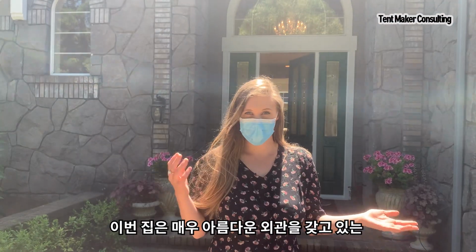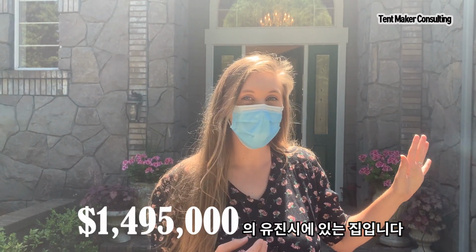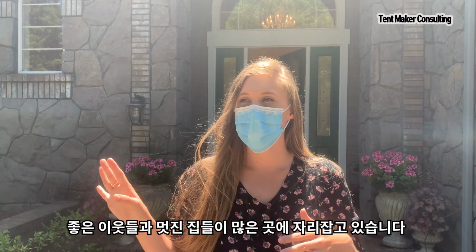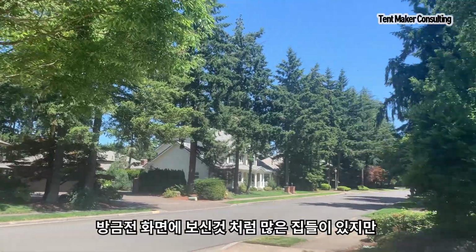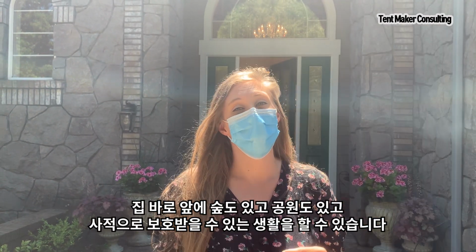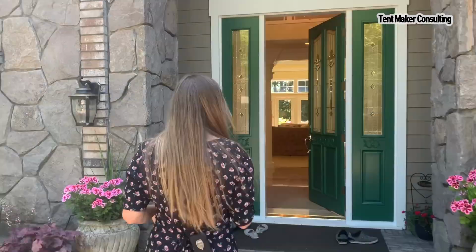Hello, and here we are at a beautiful, exquisitely designed $1.4 million house in Eugene, Oregon. It's nestled away into a nice little neighborhood with lots of other beautiful houses, higher end, very large. There aren't many houses as you saw in this area, so you have a lot of privacy. There's a little forested area, and there's also a park right across the street. So I will show you inside, and you will be amazed.